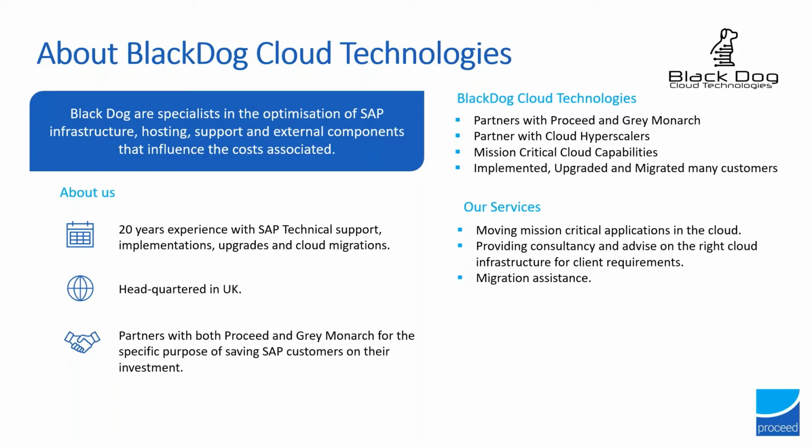Typically licensing, archiving, and also architecture are the three heaviest impacting items to cost. So our organization's all about helping you navigate that, find where those savings are and release them. And a lot of this stuff isn't immediately obvious, but hopefully this audit will help everybody through that.